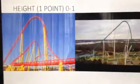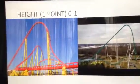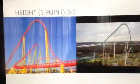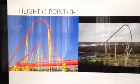Because height doesn't really matter in a roller coaster. You could have a 100-foot roller coaster, for example, Maverick, that could be better than a 250-foot roller coaster. But either way, Fury 225 is going to get the 1 point that it's worth.